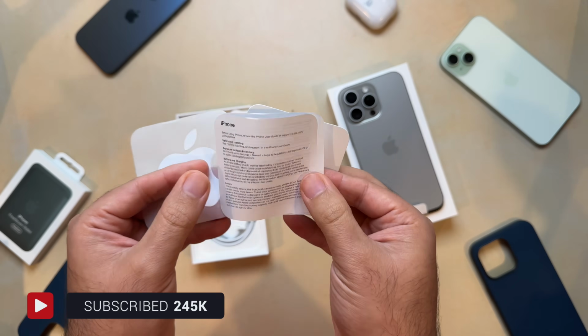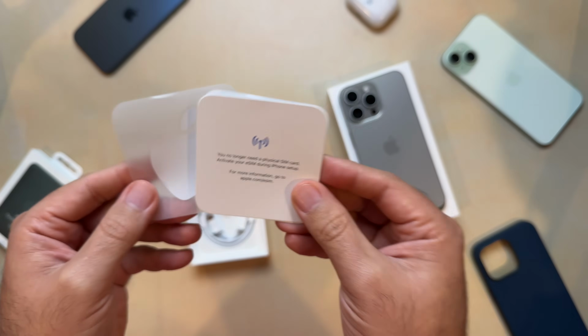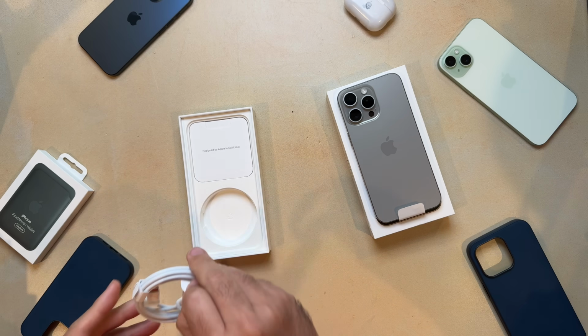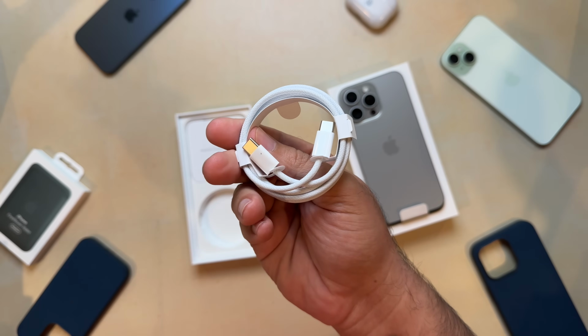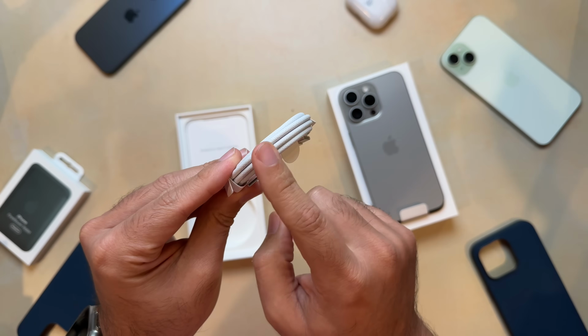And here is also a good reminder from Apple that the iPhone 15 doesn't have a SIM card slot, so you'll need to use eSIM to get connected to your cell carrier. Also included in the box is a very nice braided USB-C to USB-C charging cable. More on that in just a bit.